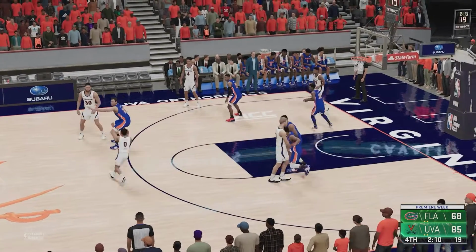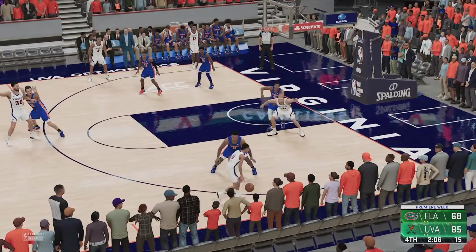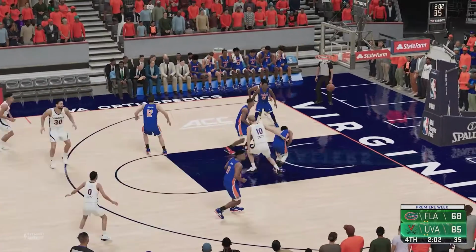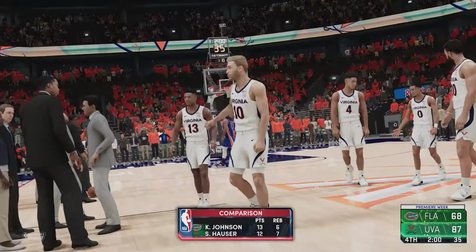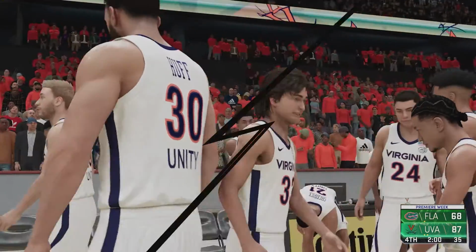P passes to Clark. Passes it to Z. Hits the jump hook. And that assist got him a little nod from his teammate after that one. Now a timeout called by Florida. You got to like what P has done in this game. You know, that defense is helpless right now. I mean, he's got their number and he knows it.